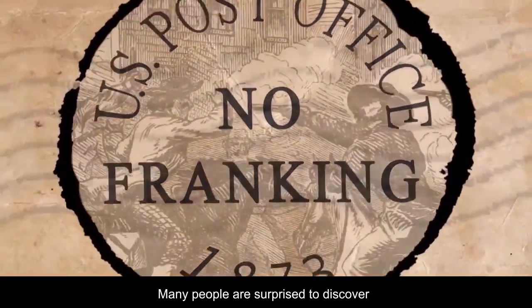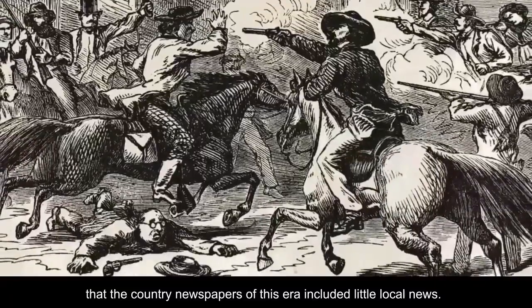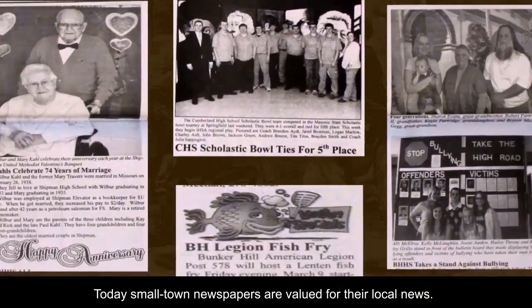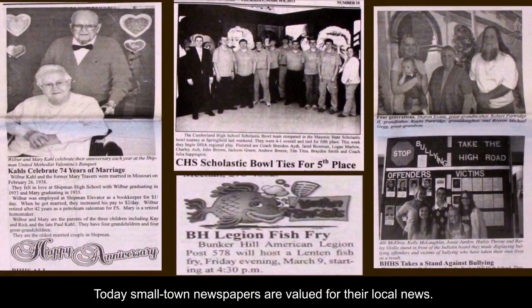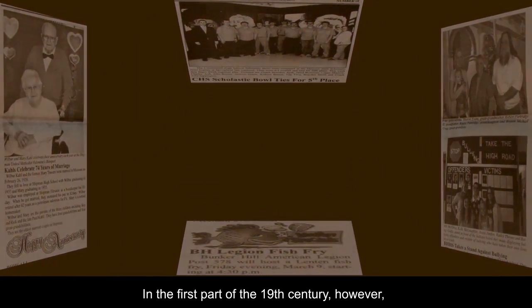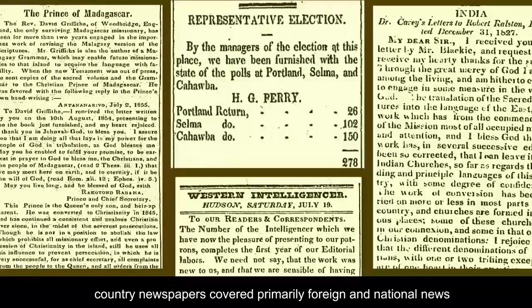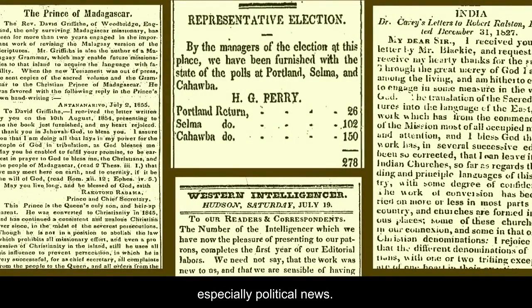Many people are surprised to discover that the country newspapers of this era included little local news. Today, small-town newspapers are valued for their local news. In the first part of the 19th century, however, country newspapers covered primarily foreign and national news, especially political news.